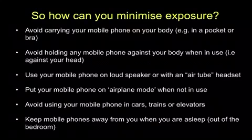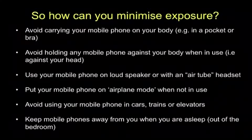And think about this. That microwave oven works because there's a metal box around the microwave signal, and the signal pings all over the place. Next time you get into an elevator or a train for any length of time, put your phone on airplane mode. Otherwise, that signal is going all over the place, magnifying and coming back. Keep the mobile phone away from you when it's on and you are asleep.